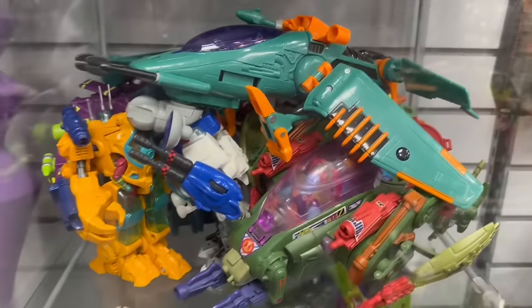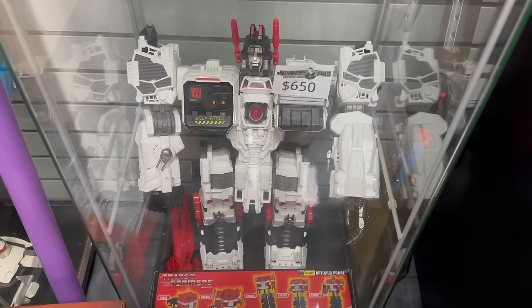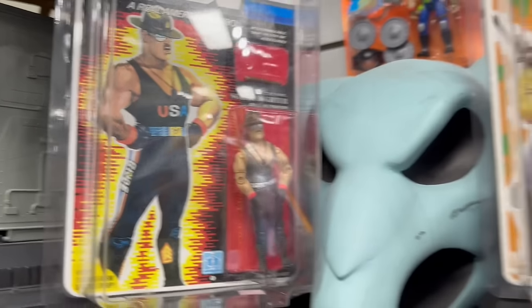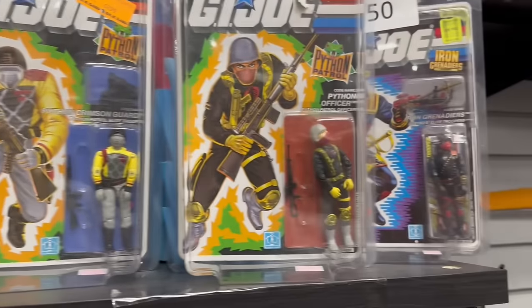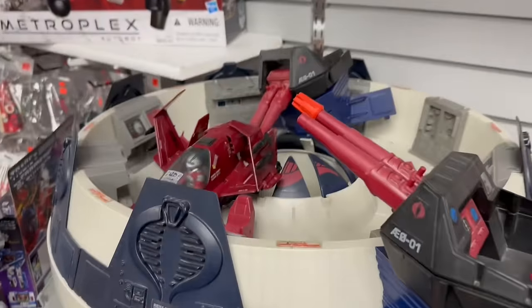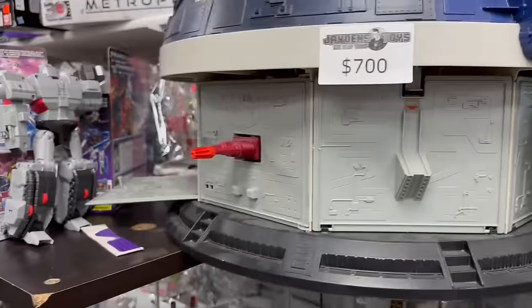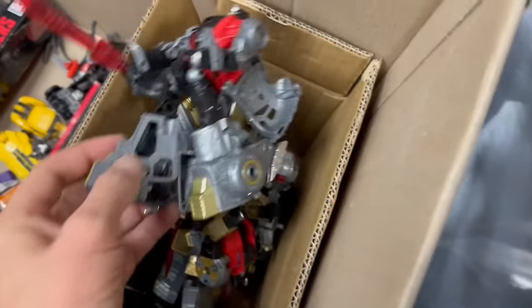And looks like we got some Exo Squad over here. Some more Transformers. Oh, whoa, look at that dude. 650 big ones. Damn! Oh, check it out. Sergeant Slaughter on card. Oh, look at those primes. Oh, wow, we got a Terror Drone. Biker Mice from Mars on card. Look, Dinobots.